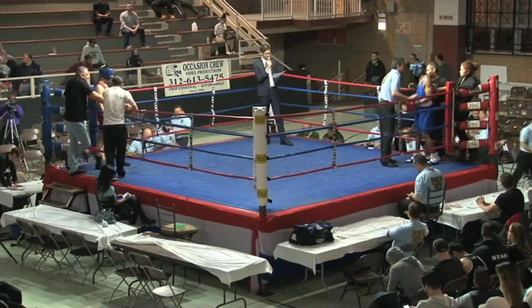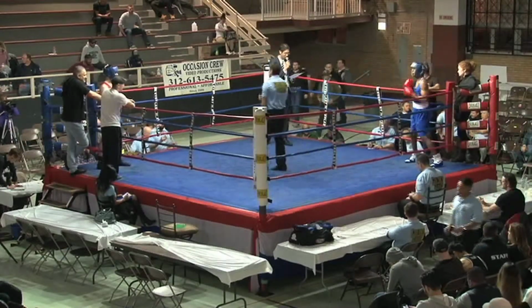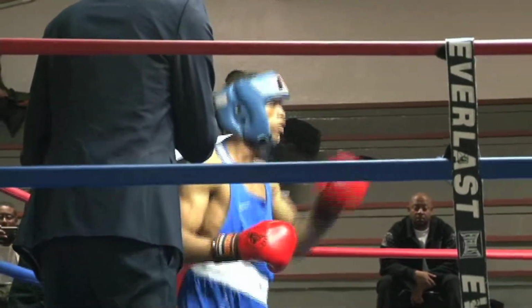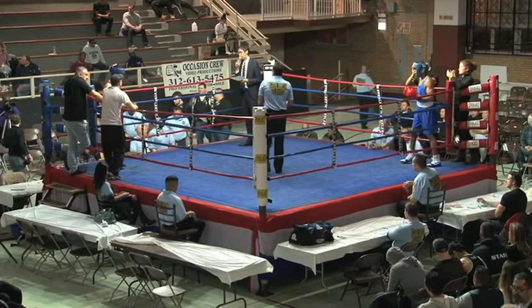Boxing fans, bout number 10 is a 141-pound senior novice division bout. First, boxing out of the red corner, representing the Buckley Fight Club. Put your hands together for Derrick Ferguson. Derrick Ferguson, out of the red corner.